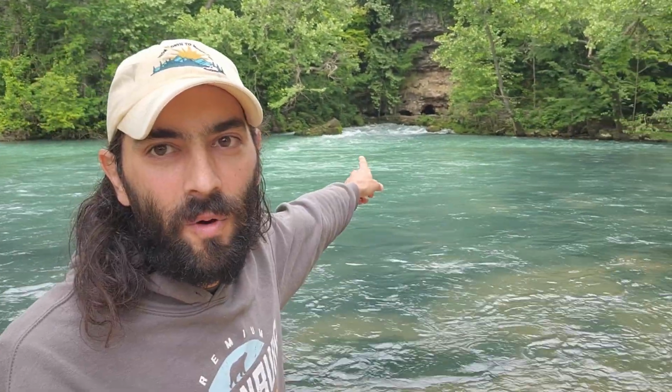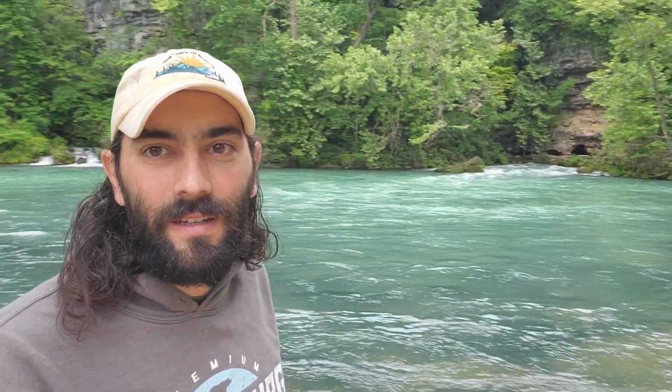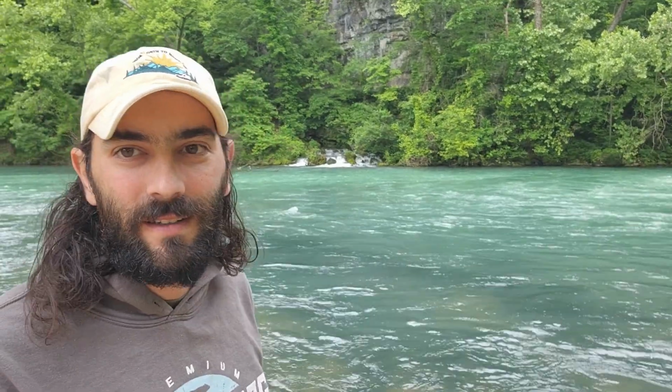These springs are so cool. You can see the water coming out from underneath this cliff here, from underground, and then also from over here. It's so neat. This spring is actually the biggest one in Missouri and one of the world's largest springs, in case you didn't know. 293 million gallons of water come out of this spring every day. And if you remember, I think the one we were at yesterday was 105 million, and I thought that was crazy.